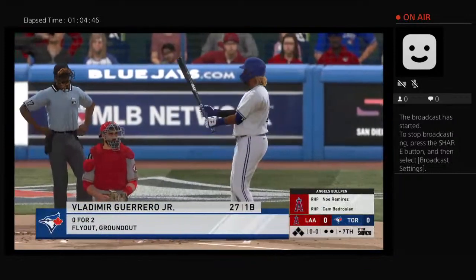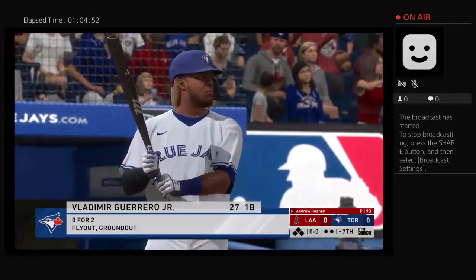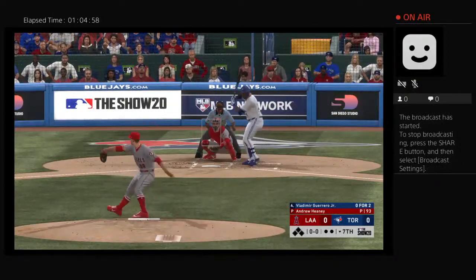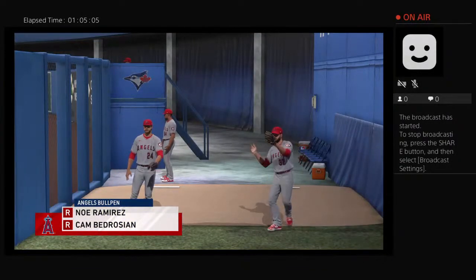Now the Toronto number 4 hitter, Vladimir Guerrero Jr. He'll look to get something going here in this scoreless ball game. Starting to run out of time. They haven't been able to score any runs as we're moving late into this one. A perfect time for this leadoff guy to try to get on base and ignite a rally. Strike one to start the at-bat.